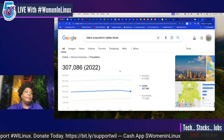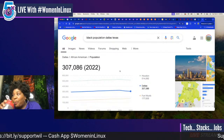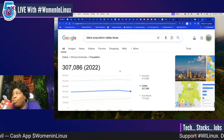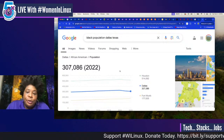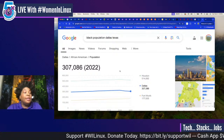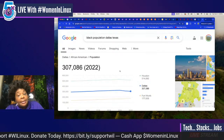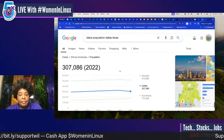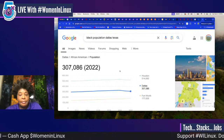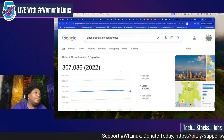$307,000. Do you see the jobs that are paying 4, 5, 6, and 7? Do you see that?